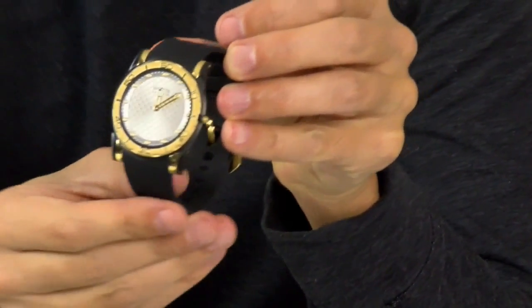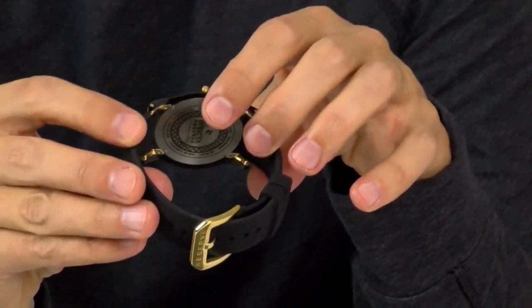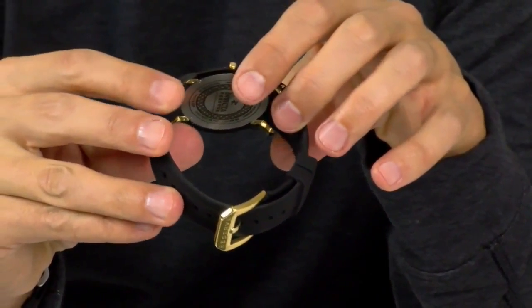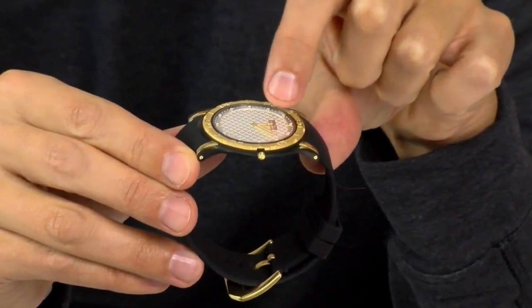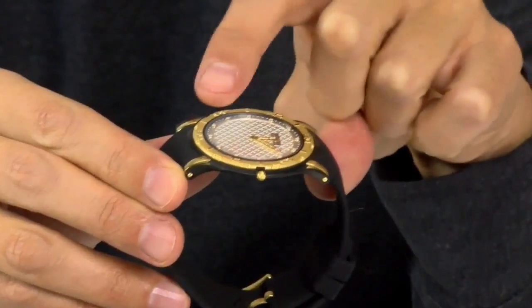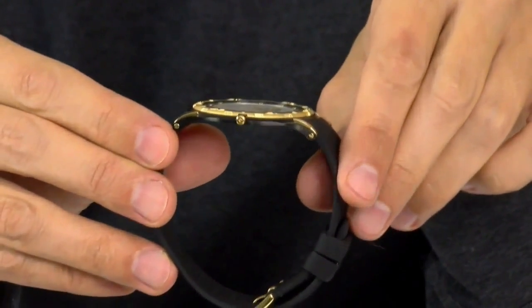But look at this, it's really interesting too, because Kimberly, we have to have, first of all, the case back. You'll see the case back going along right here. Then we have to have the movement. Then on top of the movement, we have to have the dial. Both hands have to take place, and the crystal, all under 3 millimeters, which just really is something special to be able to have.